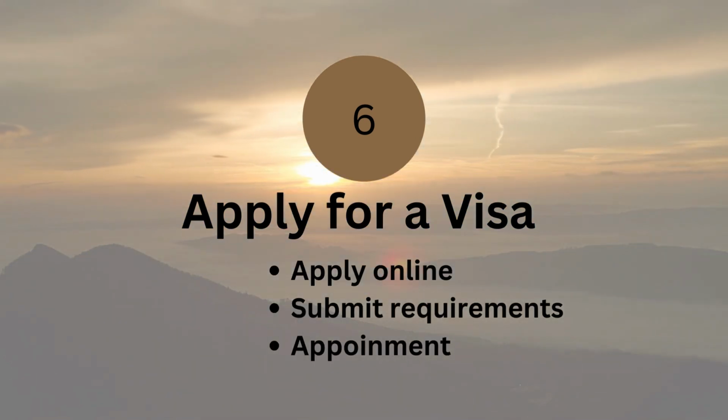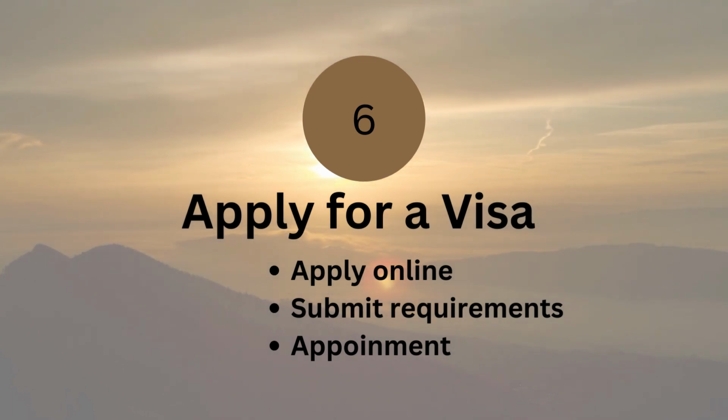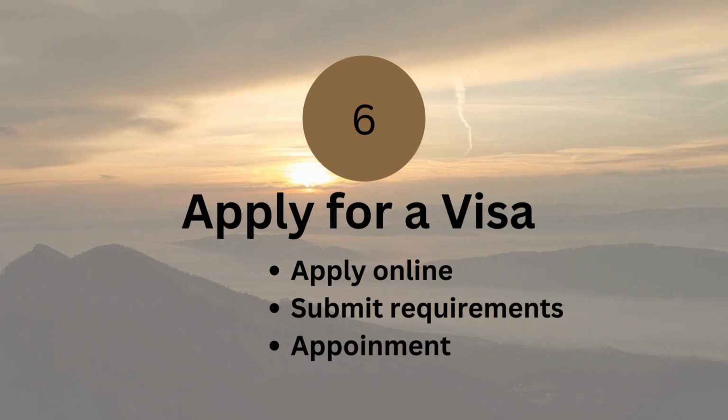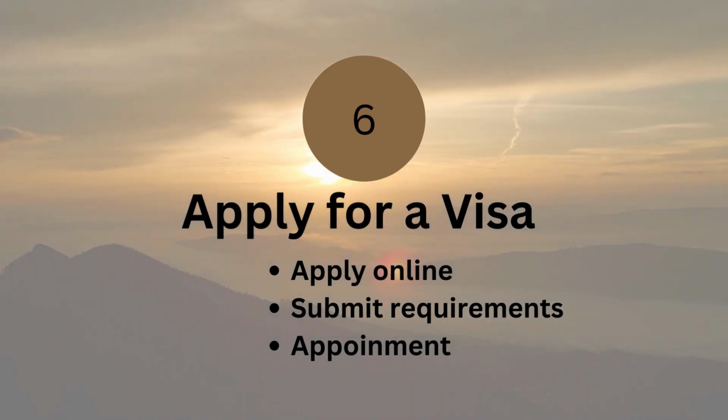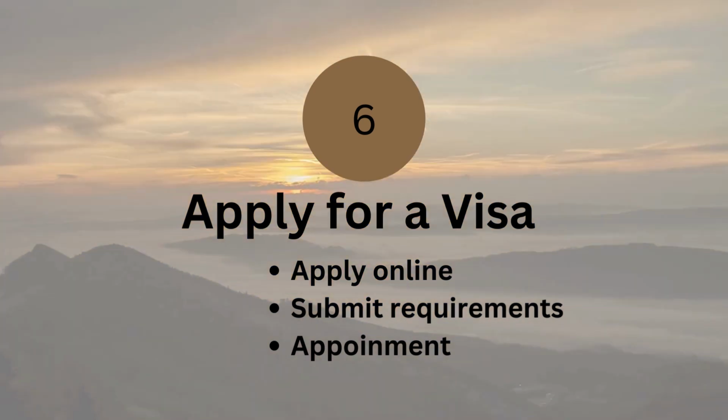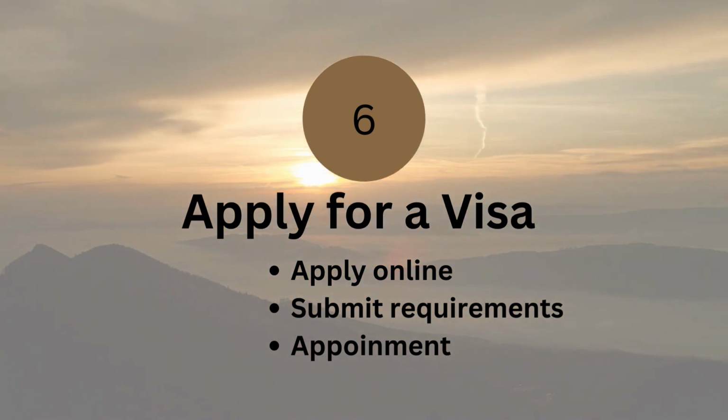Then submit the requirements by scanning your documents and attaching them on your online application. After that, you have to pay the visa fee using your debit card. After paying your fee online, you have to book an appointment for interview and to submit the original documents.